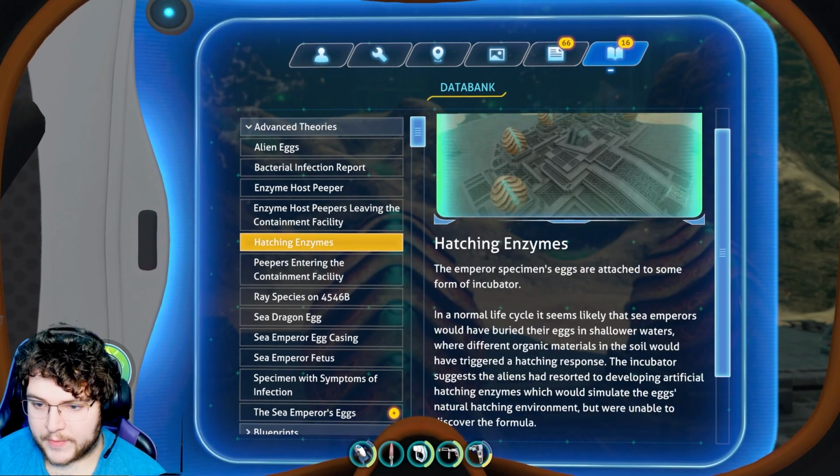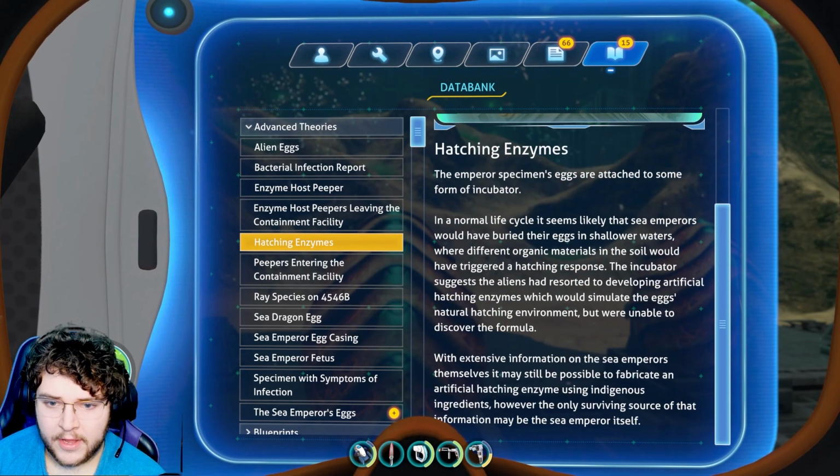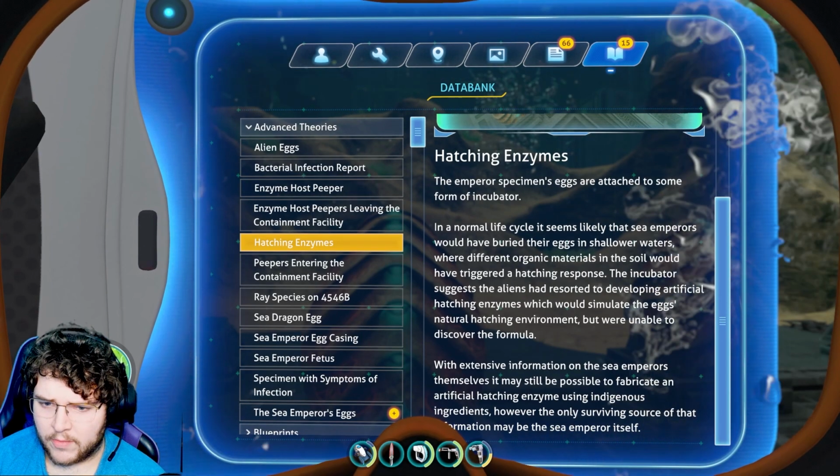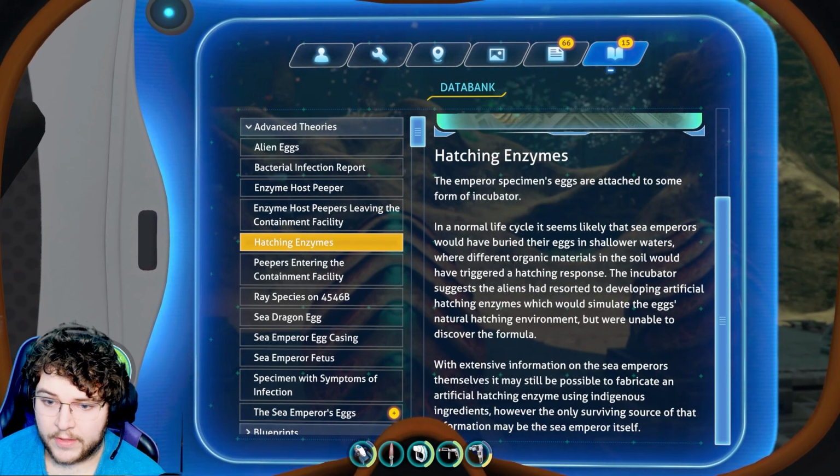The Emperor specimen eggs are attached to some of the former incubators. In a normal life cycle, it seems likely the sea emperors would have buried their eggs in shallow waters. Different organic materials in the soil would have triggered a hatching response.